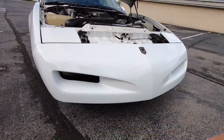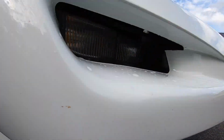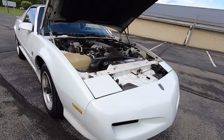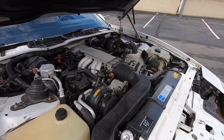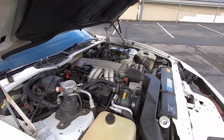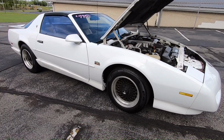The front end looks awesome on this. I don't even hardly see a scratch. Maybe there's a little bug mark on there, probably from driving up here while I was doing the test drive video. AC does work on this car. It's basically a stock motor. It's not been built or anything.